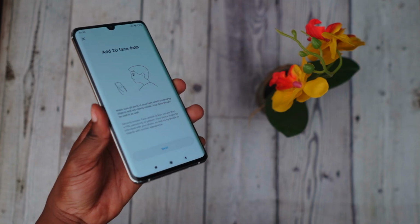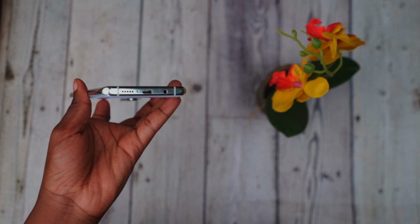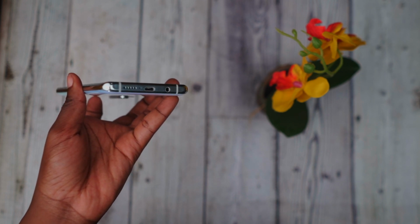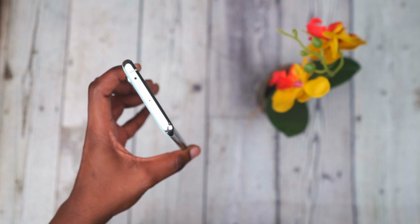You also have face unlock as expected, and guys, there's an earphone jack in it. There's a mono speaker, which is not the loudest, and I don't think the Mi Note 10 is gonna get any major points in this department. But yeah, on top of that, you have the IR blaster, which is quite rare to see on smartphones these days.